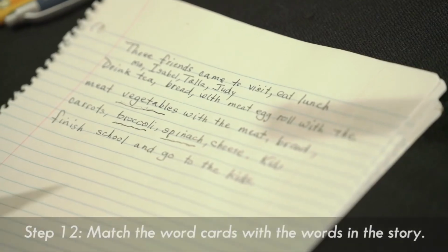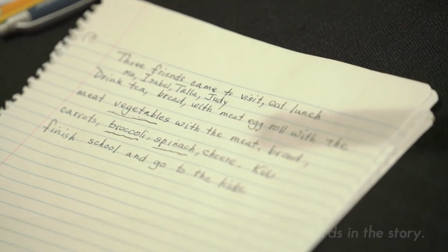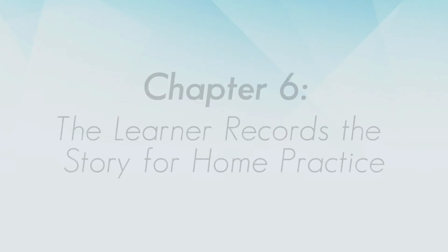So now, take your broccoli card and find that word in your story. Where is it? Okay, broccoli like this. There it is. And how about vegetables, like this. There it is. And spinach is like this. Yes, you found all 3 of those. Good for you.